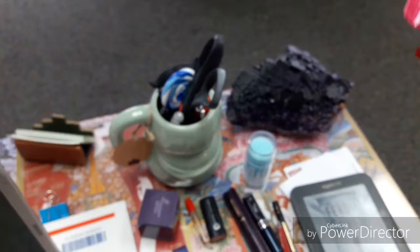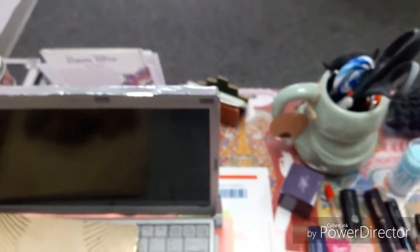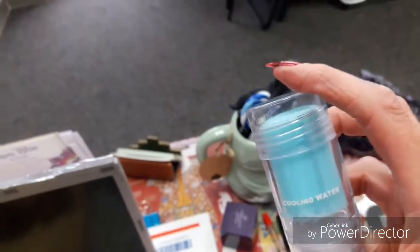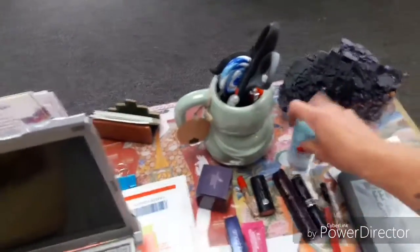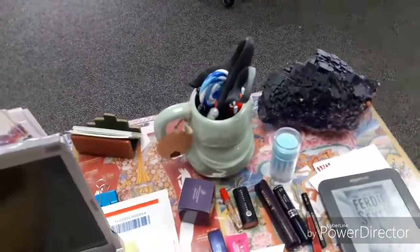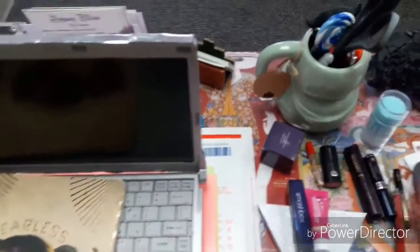The sample, my 100-point sample, was Glam Glow Glow Starter. I want to go over that. I want to go over the Milk Makeup Cooling Water that I got maybe a month ago or so. I'm not sure. I want to talk about that in a video. I want to talk about the Tarte Friction Stick. That's at home, but it's basically a facial cleanser, but it has exfoliator in it also, and it comes in a stick form like that, which I dig.